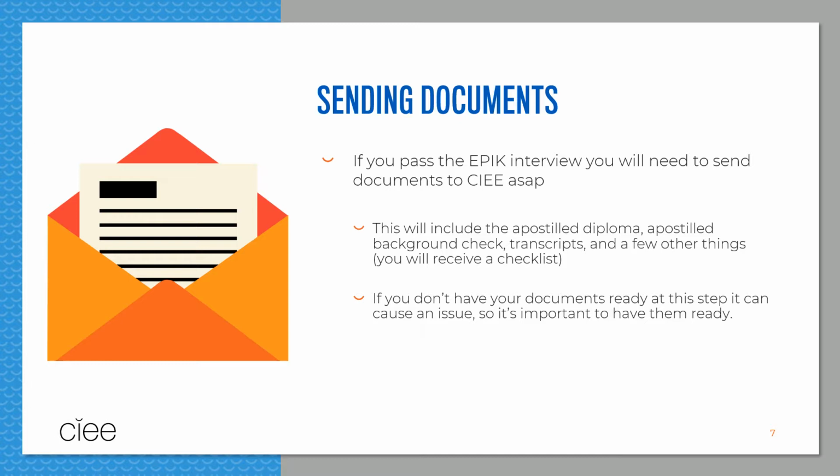So I'll send a checklist of documents. Don't worry too much about that now, but the main things it will include are that apostilled diploma and apostilled background check. If you've not graduated yet or not received your diploma, you'll be sending me, sorry, just the letter of expected graduation. It will not be apostilled yet. You'll also send the transcripts, a passport-sized photo, copy of your passport, and then a few other smaller things that are easy to get ready in a day or so. So I'll give you a checklist with all of that.